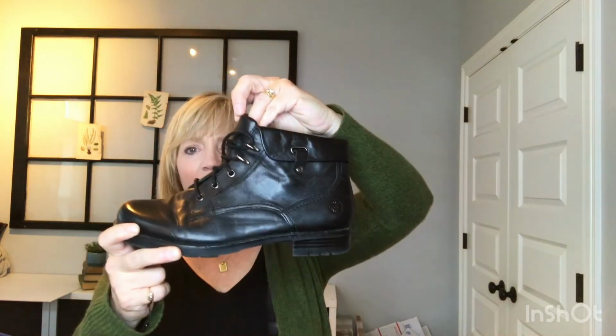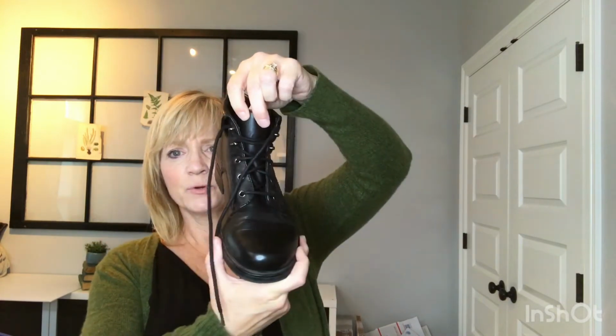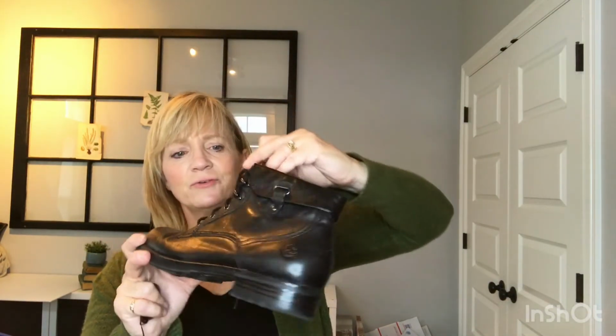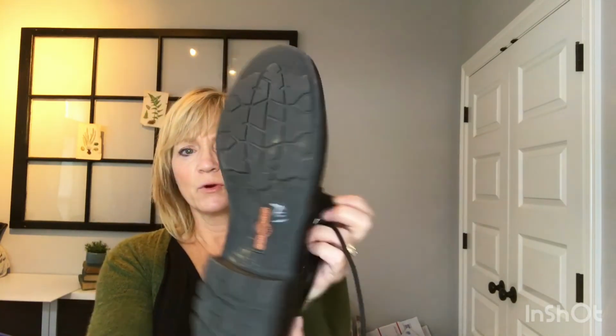All right. I believe these are, oh yeah, these are Earth shoes too. So I got two pairs of Earth shoes this time, which is unusual for me, but I just thought they were so nice. So again, another pair of booties. Booties, clogs, and comfort shoes. I think that's pretty much all I got. But these are cute lace-up ones. Again, they don't look like they've been worn.